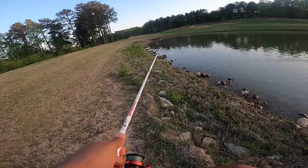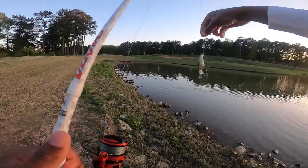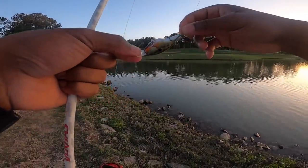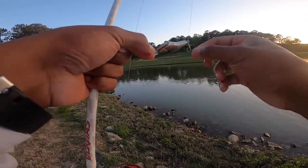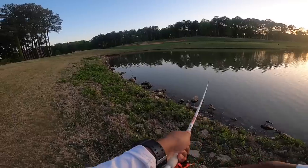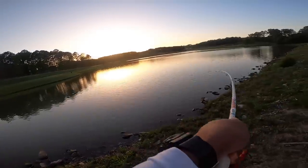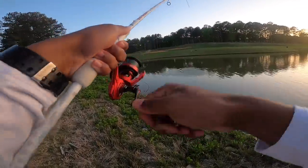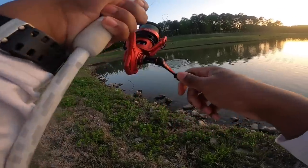All right, time's starting to kind of run out on us. It seems like this part of the evening is never long enough, because right when you start really catching them, the sun starts to go down and then you kind of miss that bite window. There we go. Not a big one, but another one. That makes what, number 5 for us?